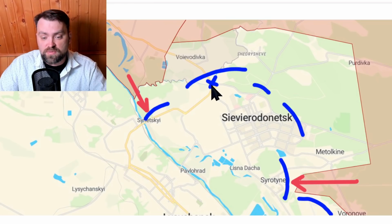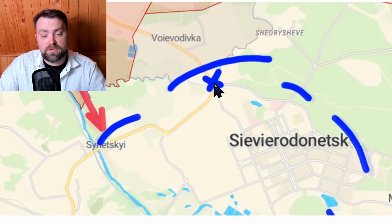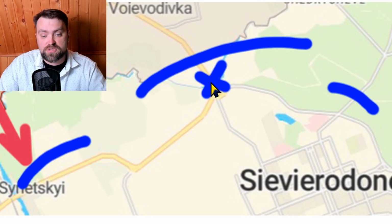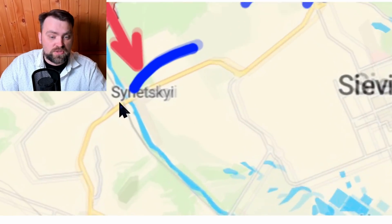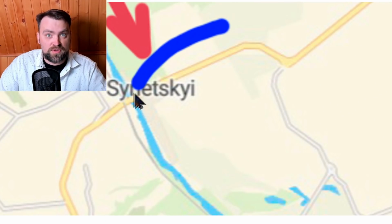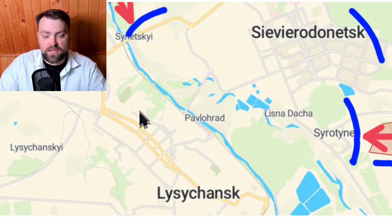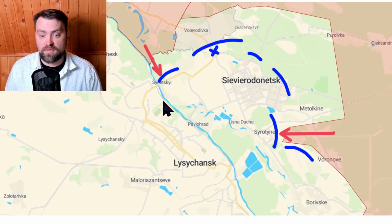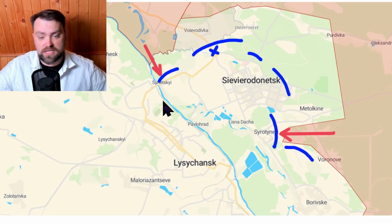At first Russians wanted to get to this crossroad and then take this road, but we were able to destroy this bridge across the river, so now the only option for them is to go here. So we probably also need to destroy this bridge to avoid the circling of Severodonetsk from the Lysychansk part. Yes, everything could happen here, my friends. I'm really concerned about Severodonetsk and Lysychansk, but we're gonna see what happens in a few days.